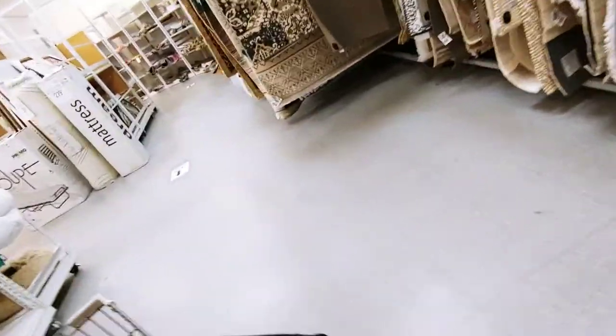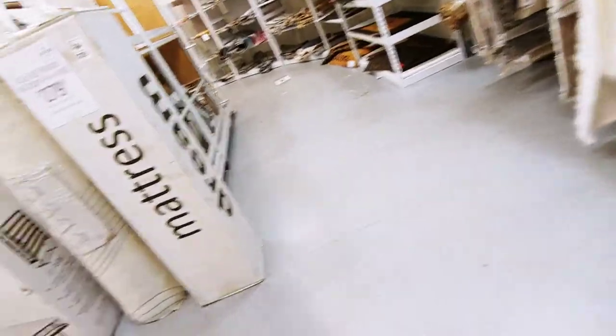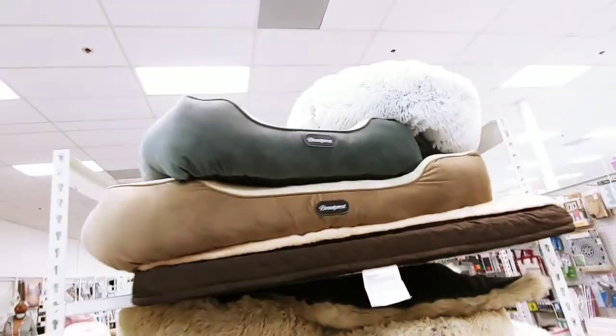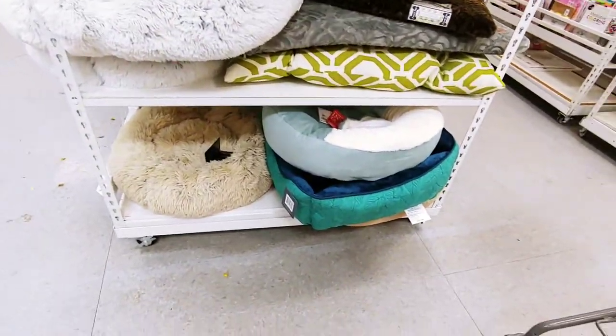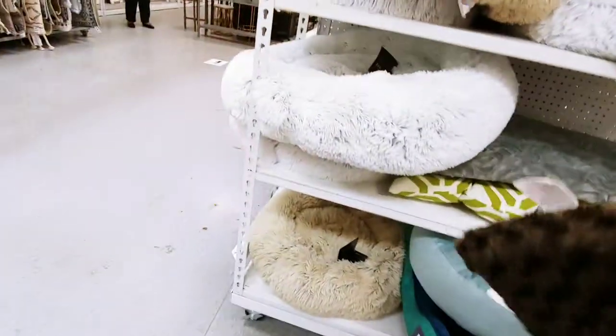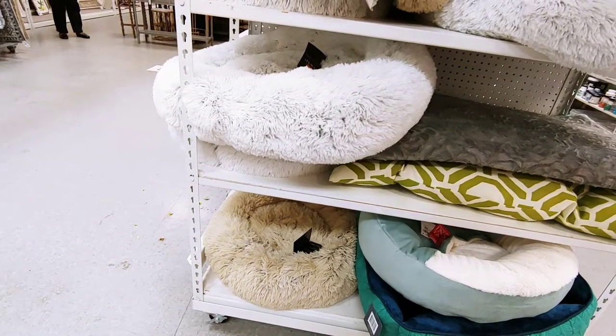Well, we'll start down here and come up. We need a little mat for you, Coco, for your feet. Got a pet bag. You won't keep slipping. Okay. We just need something like this. Perfect. This is what we need. $12.99. You can sit on it. It's got some orthopedics to it.